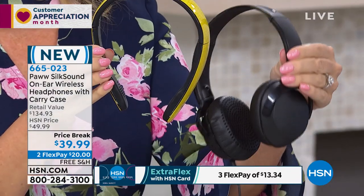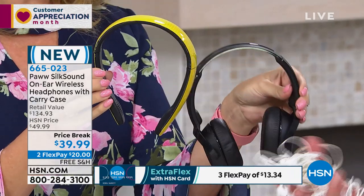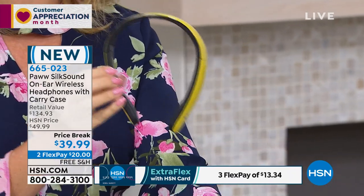These are not the big clunky headphones of yesterday. No, look, they're even getting caught. Isn't that crazy? Yeah, right. The cables, the cords, the wires.